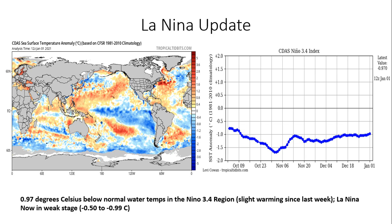Moving ahead now to the La Nina update. With all winter forecasts, we must take a look at La Nina. This is a big influencer on the weather in the United States. The graphic on the left shows the sea surface temperature departures from normal, or anomalies, in degrees Celsius. The blue shading generally indicates below normal water temperatures, whereas the orange or maroon shading indicates above normal water temperatures. So we have La Nina there in the equatorial eastern Pacific, continuing with the blue shading, below normal water temperatures.